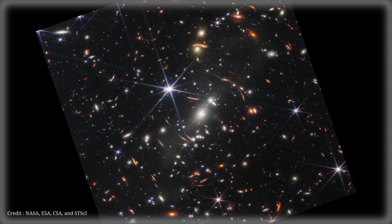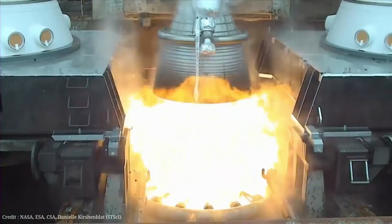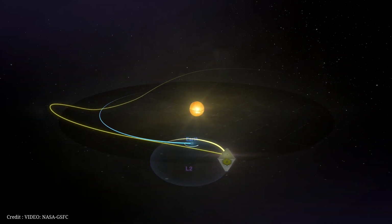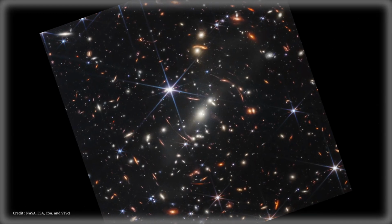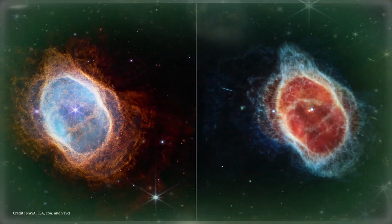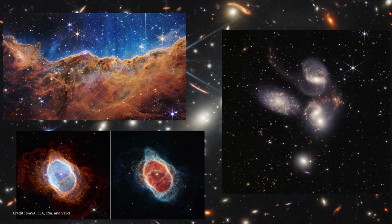Look at these images. These images were taken by the James Webb Space Telescope. It was launched last year and was being set up since then, but now it's ready. This week NASA released some of the very first images taken by this telescope, and these images are much better than we ever had. JWST is taking astronomy to another level.